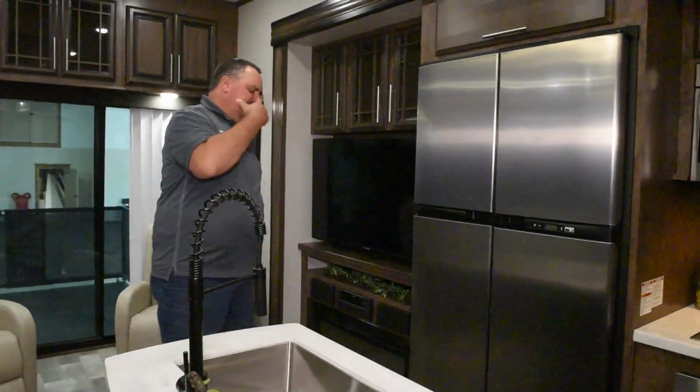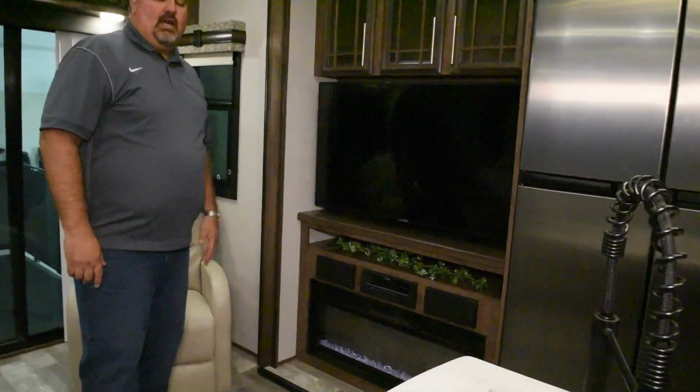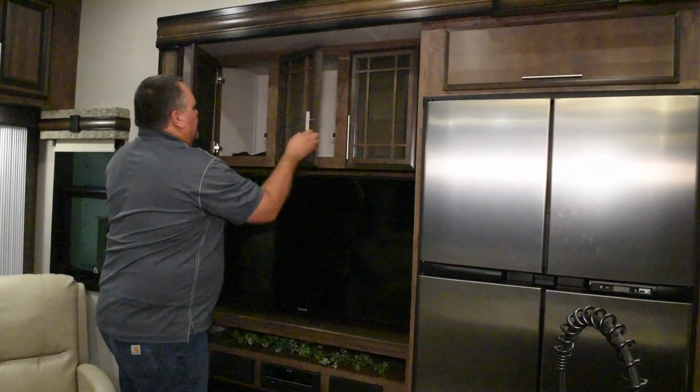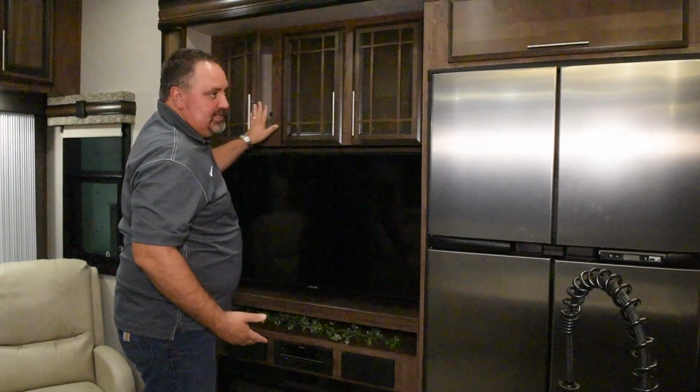As we work our way towards the back of the coach, standard on all golds is a 50-inch TV and a 40-inch fireplace inside there with speakers and a sound system. Nice big area with storage up above. Really convenient in there so people can put all their stuff inside.